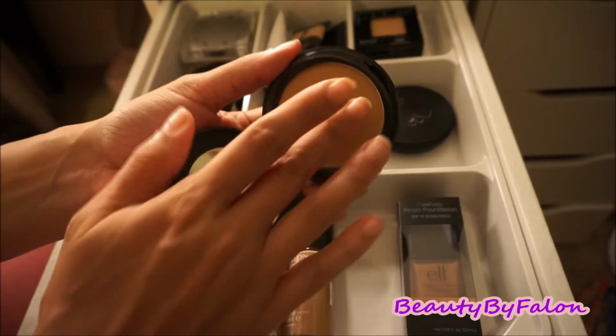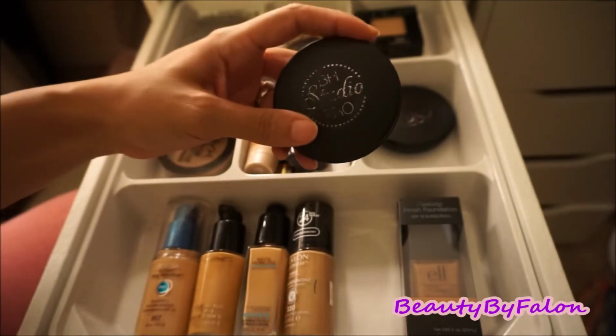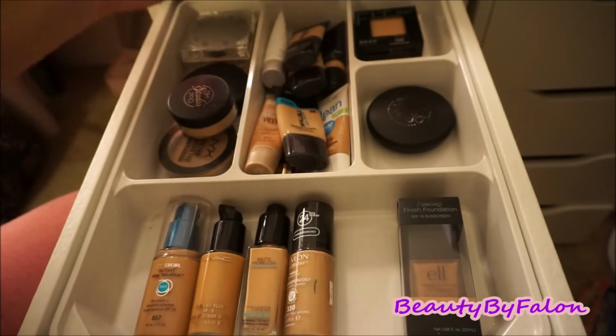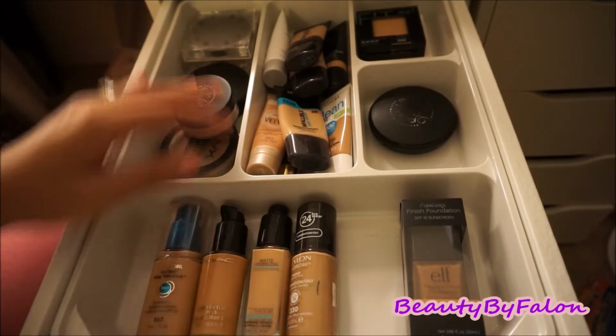It's a very, very silky, smooth powder. It's really good. Highly recommend. It's awesome from BH Cosmetics. So I'm going to use that. I think that's it for this drawer here.